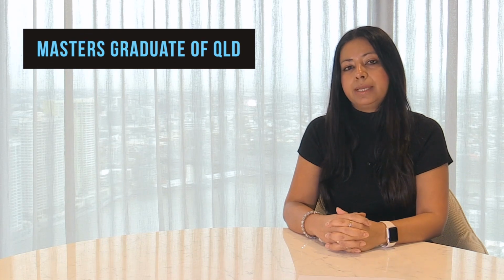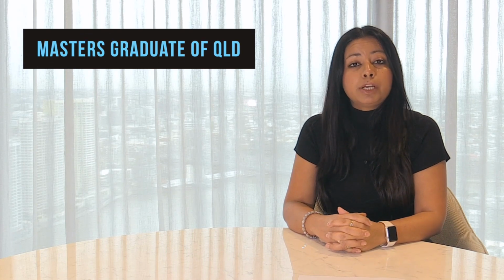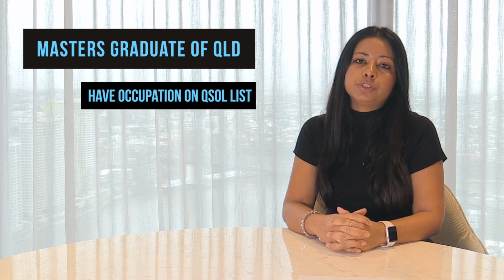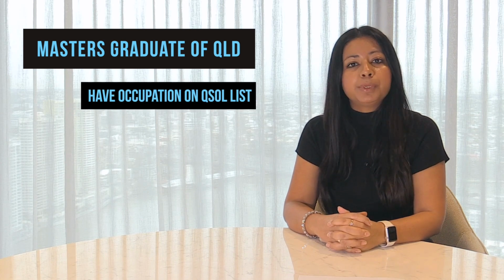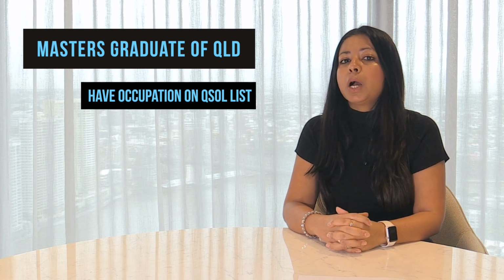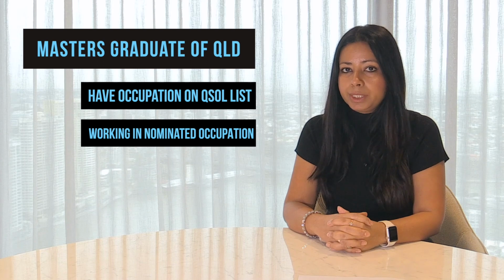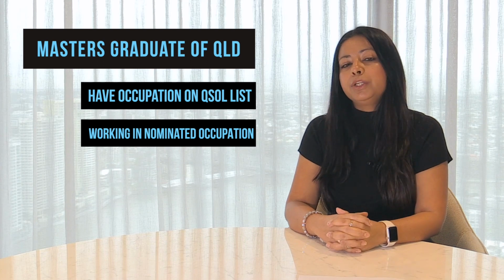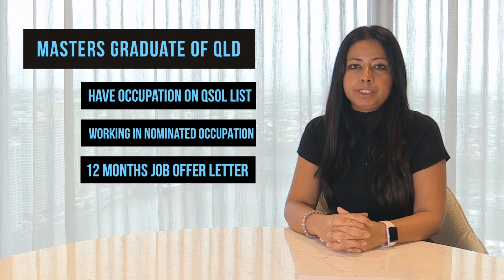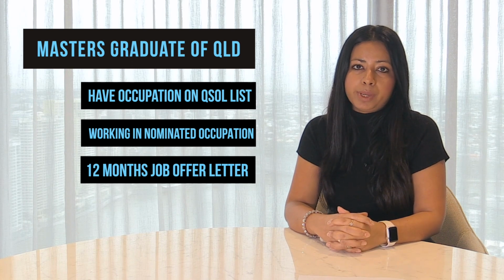The second category is Master's Graduate of Queensland. So if you are a graduate from Queensland who's finished their Master's in the last 2 years, and if your occupation is on the Queensland occupation list for Master's Graduates, then you can apply under this category. However, you still need to be currently working in your nominated occupation, and you also need to have a 12-month job offer letter in your nominated occupation from a Queensland employer.